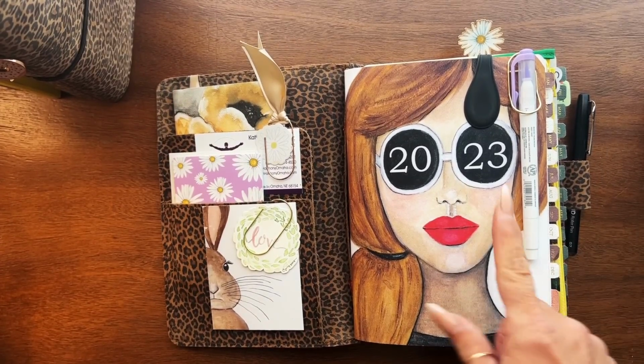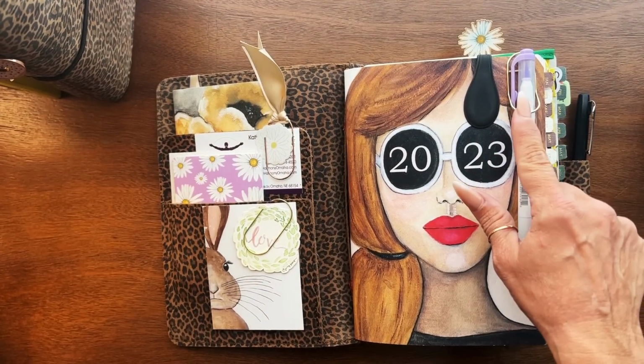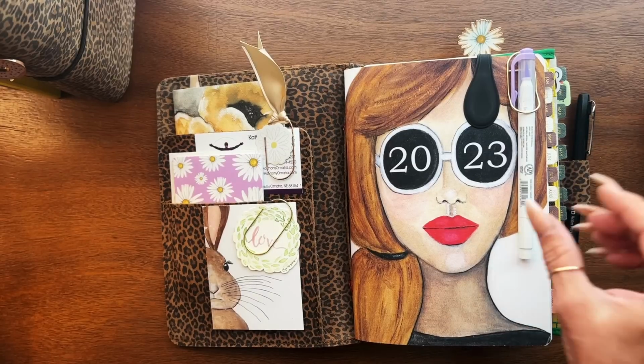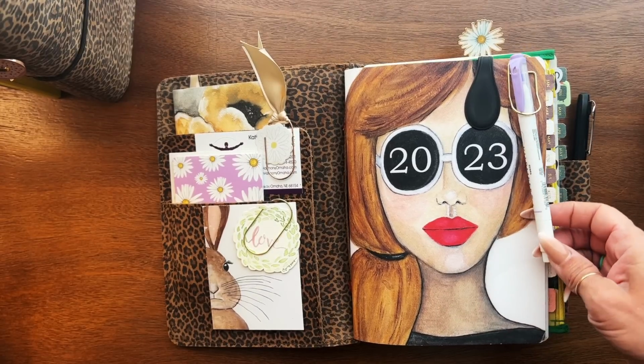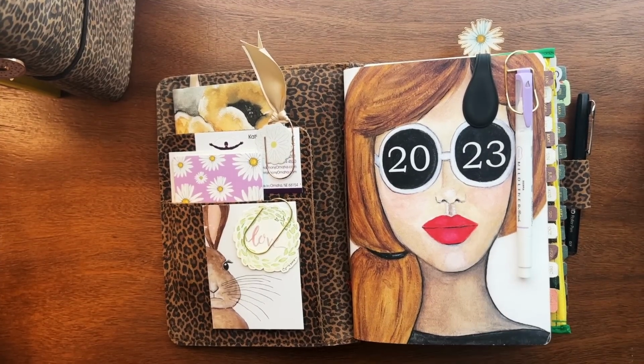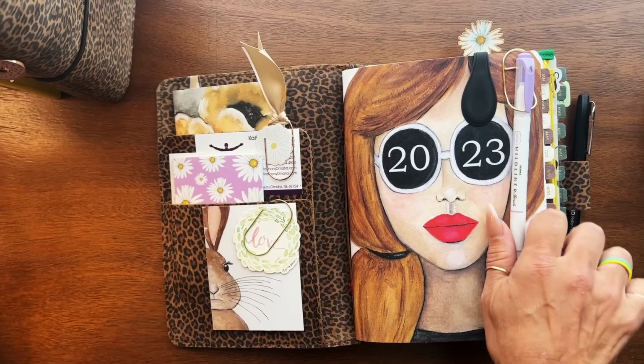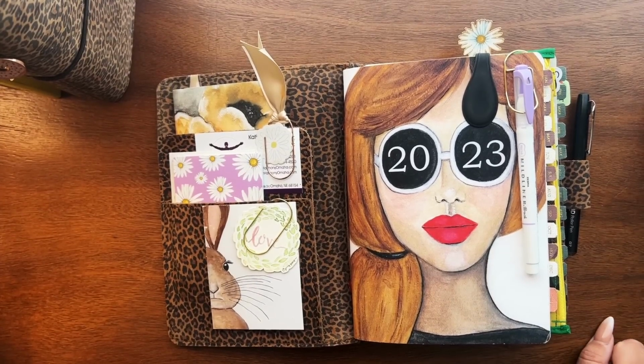But like today, when I knew I was going to be sitting in an office for a little bit, waiting, I brought this and I got this on Amazon. You can find it in my link if you want to get it, but I just love it. It holds a pen so I can stick it right on my planner, my 2023 planner, whatever planner you want to use. And I just absolutely love it. I just grab this and I swish it on whatever I want to do.